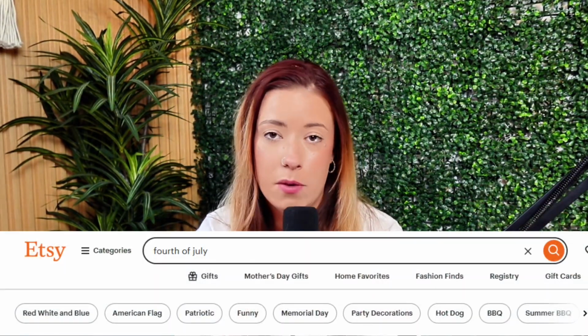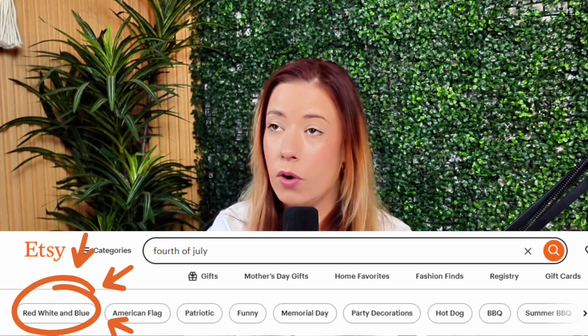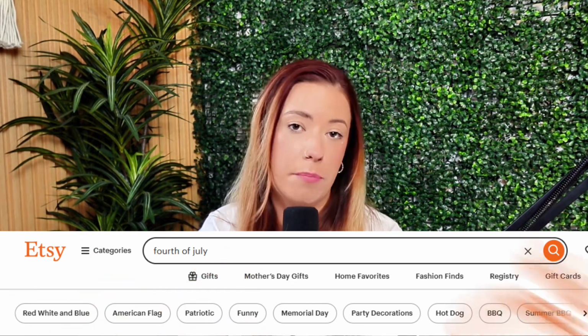First off, when I searched 4th of July on Etsy, check out the keyword suggestions that Etsy paired it with: red, white, and blue, American flag, patriotic, barbecue, decorations, etc. Those keywords are literally Etsy telling us what people are searching for alongside 4th of July right now. These are your cues for potential product tags, products in general, and additional SEO research opportunities.